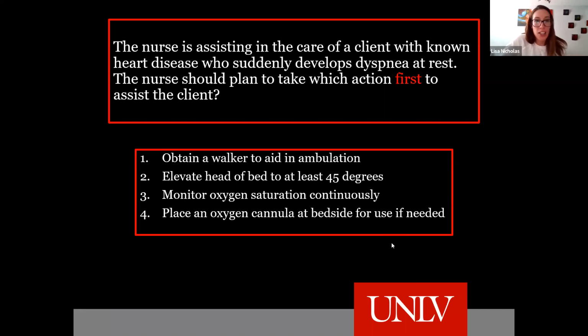Okay, and 97% of you, so almost all of you, that's great, chose number 2, which is to elevate the head of the bed to at least 45 degrees. And really, if we look at it, that's really the only intervention that's going to be helpful. So if your patient has dyspnea, it's kind of a shortness of breath, but an inability to really take in a good deep breath. So they almost become breathless. I don't think it's the best time to start ambulating if they can't even breathe at rest.